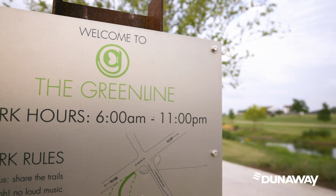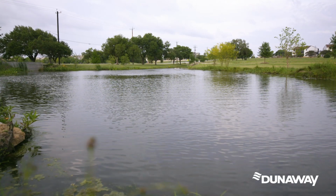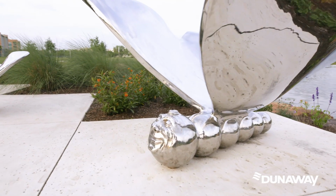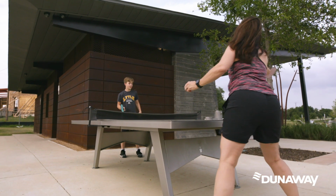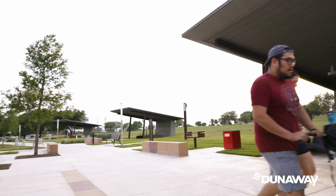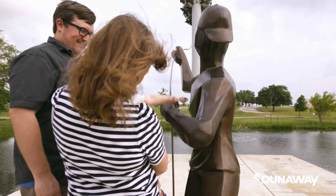Greenline is a series of weirs along a creek, where the creek turns into ponds, and we've created ponds from this project. There are some great lawns along the edge of it and more park-like features, things like pavilions and trails and artwork that the project has incorporated.